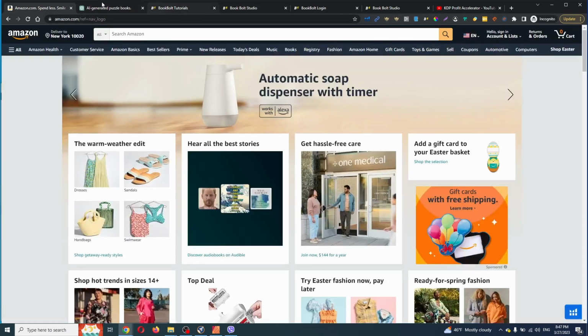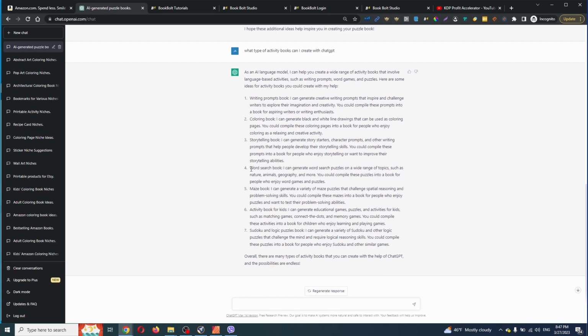So let's go to ChatGPT again, and ChatGPT gives me a few ideas: nature, animals, geography. But let's say we're going to create this book for kids. I will ask ChatGPT to give me niche ideas. Can you give me a list of niche ideas for word search books for kids, and press enter. After that, we can specify how many words we want it to create for us.